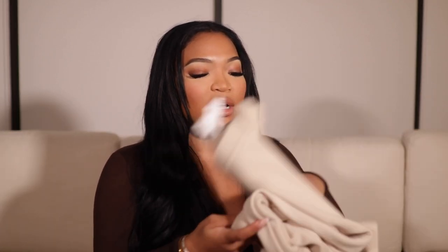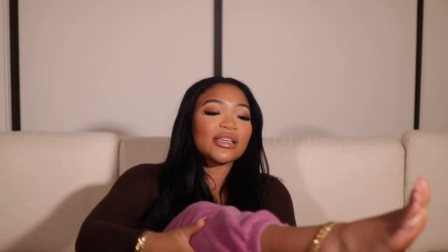staple in your closet, because I just feel like all your sweatpants don't have to be like this. This is like chill. And then the flared out ones are more loungy, more put together, if that makes sense. So that's it for fashion.